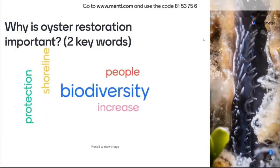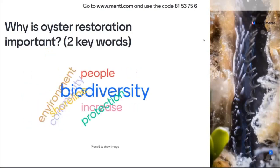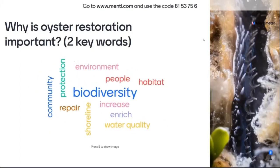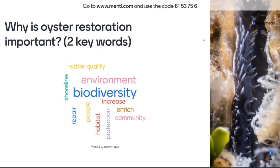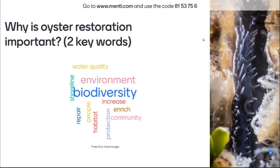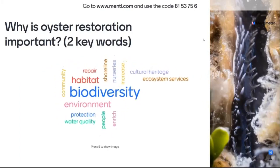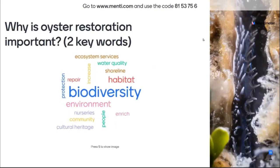The words that are written more are going to show up with bigger letters, and the ones that people don't write so much are going to turn into smaller letters. And with this, we can see what the commonality is. What do we all have more in mind of why oyster restoration is so important? We kind of have a winner already. Okay. We have 10 people only voting.